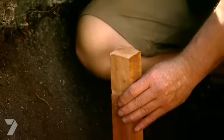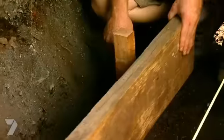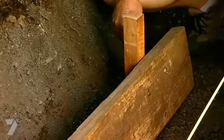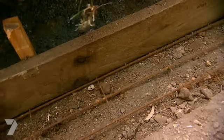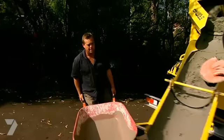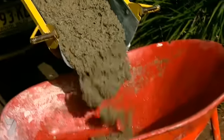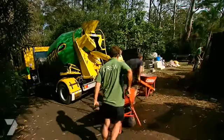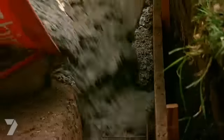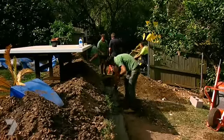Now, I can actually fill this whole space with concrete, but it's just a waste of money. Got a couple old sleepers here. I don't care whether I cover them up and lose them, but at least it gives me a height to set to. Now, we're using 1.2 metres of concrete. If it's more than that, we're in trouble. It costs us 460 bucks. The smaller amounts of concrete are a little bit more expensive, but when you compare it to knocking it up yourself, it's worth it.